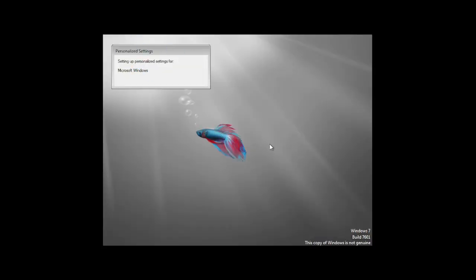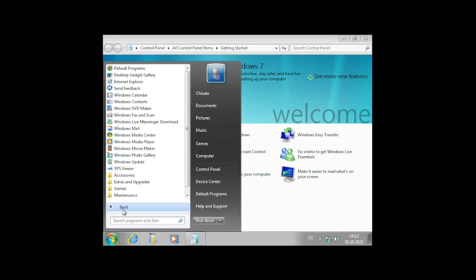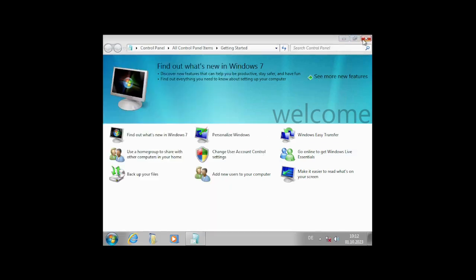Yeah, the basic theme has the Windows Starter Beta Fish wallpaper, which is official by the way, the gray background, which fits the gray basic theme better. Now in the desktop, the first actual change is a parity from Vista. Getting Started boots as an app on first login. You can just disable it by going into All Programs, Startup, and deleting Getting Started from the startup folder if you don't need it.